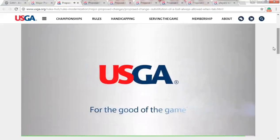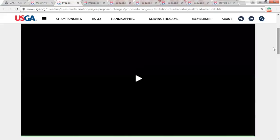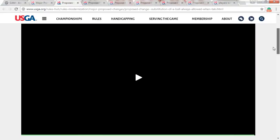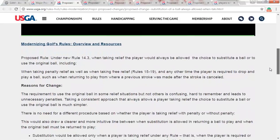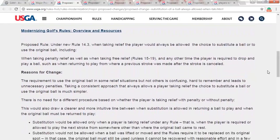You're stuck with what you got, but it also gives you an opportunity to change balls that may have been likely to be scuffed up. You can get that ball out of play without having to finish the hole with that ball if you happen to be on a cart path or you have a reason to take relief. Well, that's right. That ball hits a cart path. Usually, it's not going to be on a cart path, unless it rolls down it. All right, so when taking penalty relief as well as taking free relief, and any other time the player is required to drop a ball, such as when returning to play, a free stroke is made after the stroke is canceled.